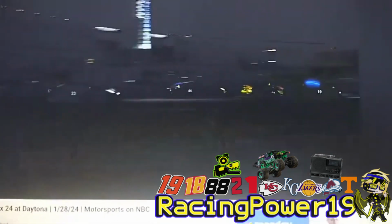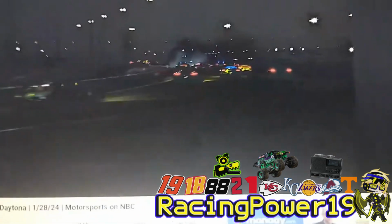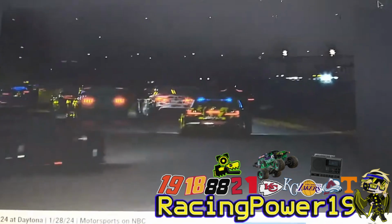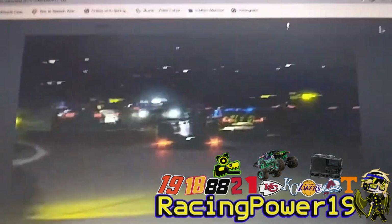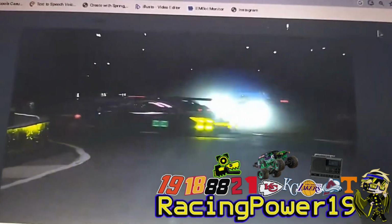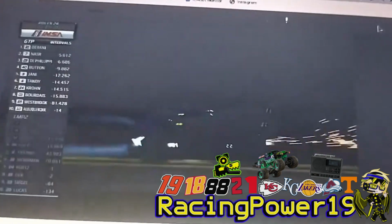Oh, that was a different car. Okay, Wayne Taylor Racing vehicle had to have some sort of problem. I'm not entirely sure what happened. Yeah, that's a shame. That was the vehicle I was keeping my eyes on. There were two cars that spun there.